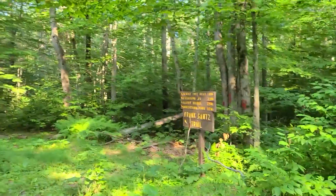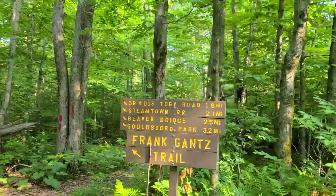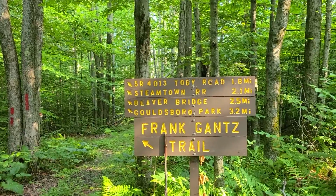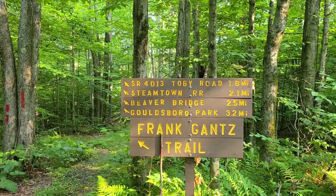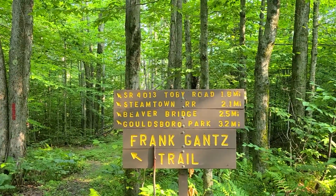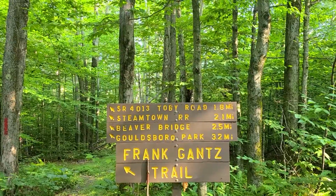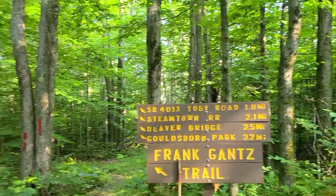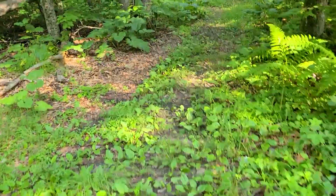Anyway, let's keep going. And here we are, just a couple hundred steps further, maybe 100. Here's the entrance to the Frank Gantz Trail, and it says, let's see, Steamtown Railroad is 2.1 miles, and that's where I'm going. So better just get to it. I'm looking for the red blazes all the way through. Let's get going.